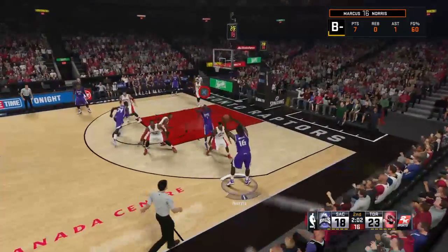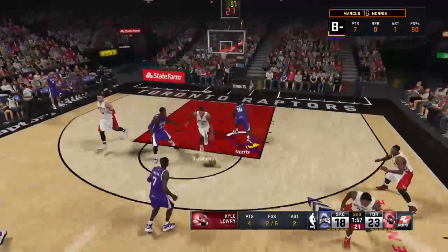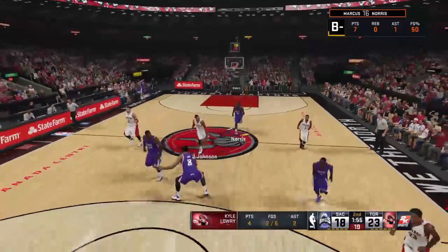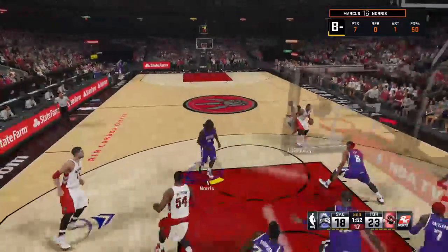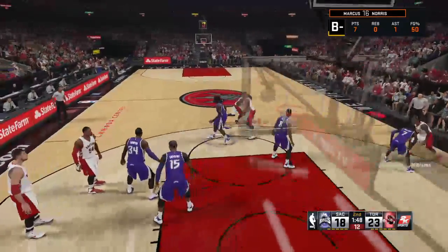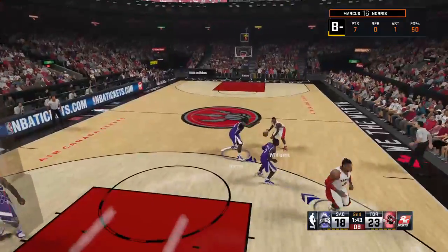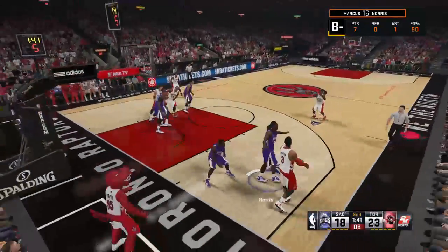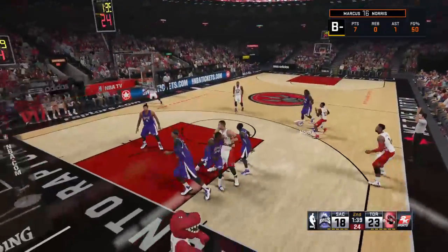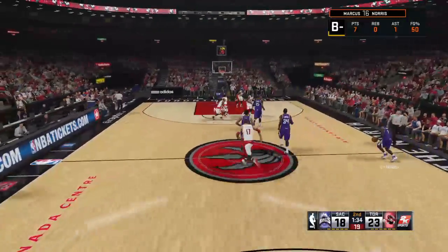Thompson sets the pick for Collison. This one for 3. No good from Norris. Toronto's gone 2 of 3 when they've stepped beyond the arc in the second quarter. Johnson kicks to Williams. Johnson with a screen on Collison. Johnson the screen. Williams with the ball. Now guarded by Norris. From downtown. Williams can't get it to go. Boy, he'd like to have that one back.